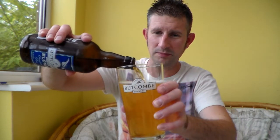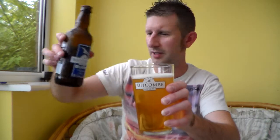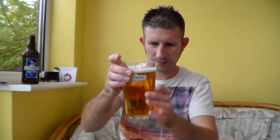I've not even had this on cask, just a plain blue crown on that one. I've never even had this on cask, so it'd be nice to try this. Not really a huge fan of blonde beers, but it's nice to give different beers a try.